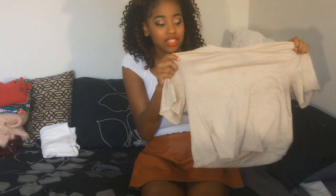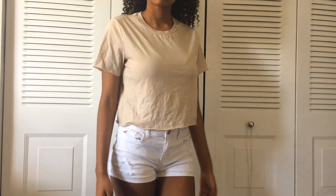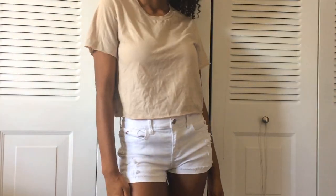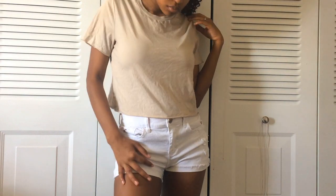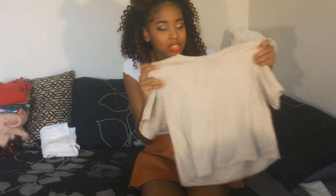I got this tan t-shirt. It's from Forever 21, and it came already cropped, so I was kind of like, okay, I might crop it shorter, but I probably won't. I haven't tried this one on. It's pretty cute. It's really basic, and I did need another little nude shirt like this, so this one's pretty much just for layering and basic purposes.